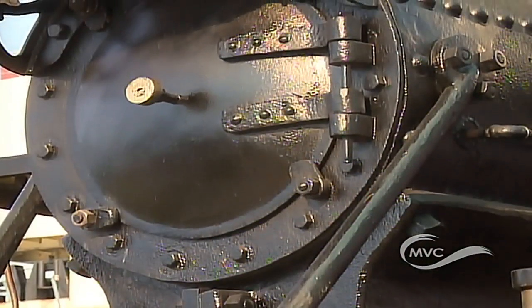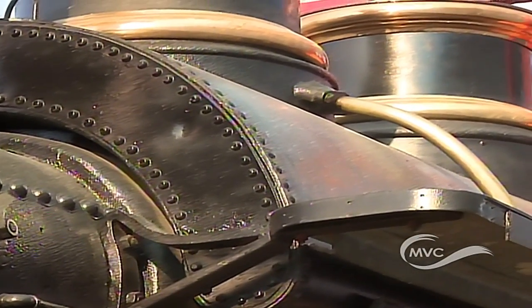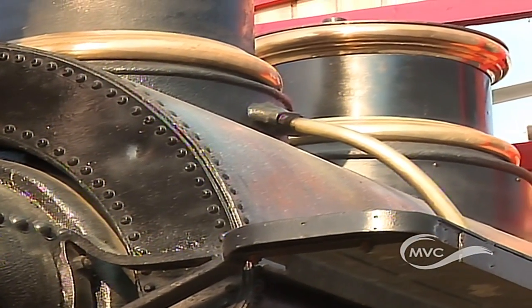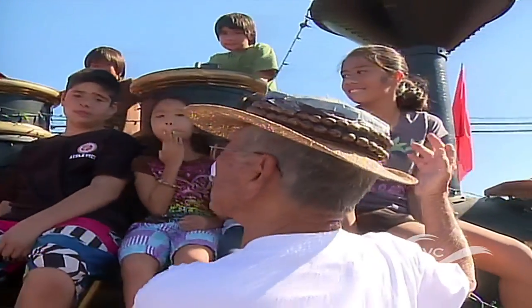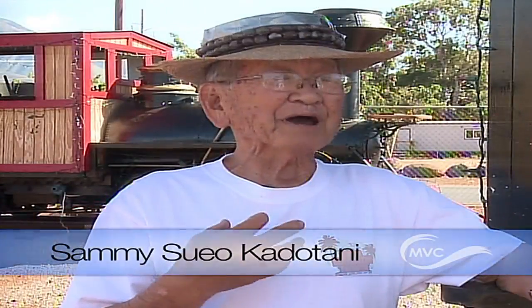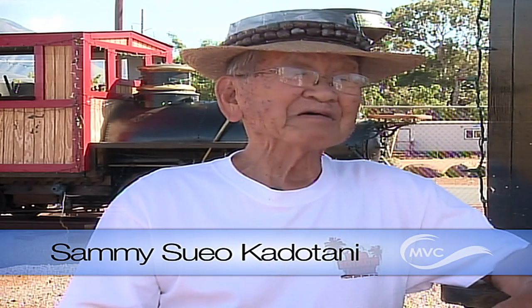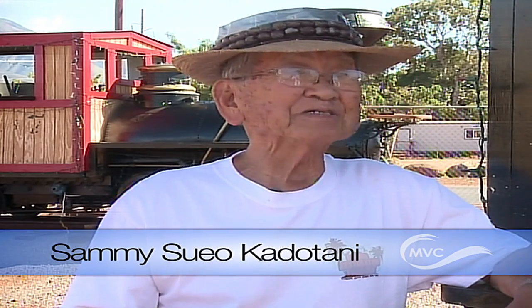We are so excited to have these 2 great locomotives back because they're a gift to the people that were actually living here. We call them kapuna, that actually rode on these trains. They saw them every day. It brought back my memories of going back to the 20s. I said, my God, the trains came back.